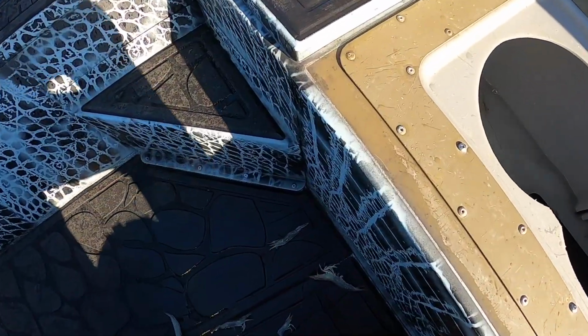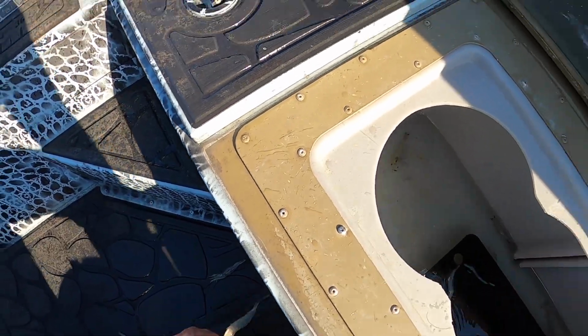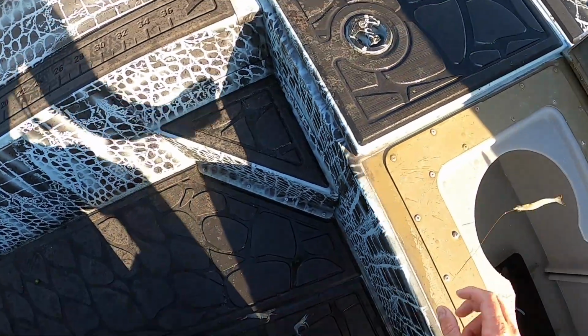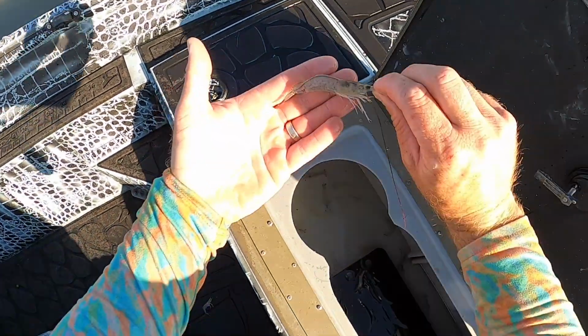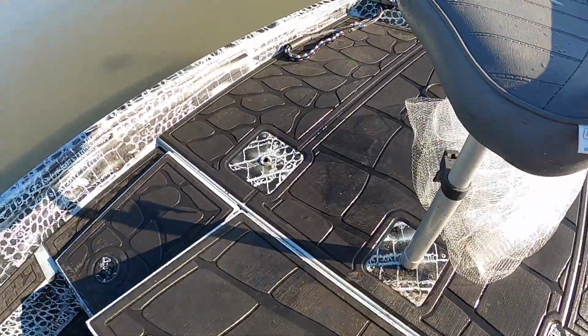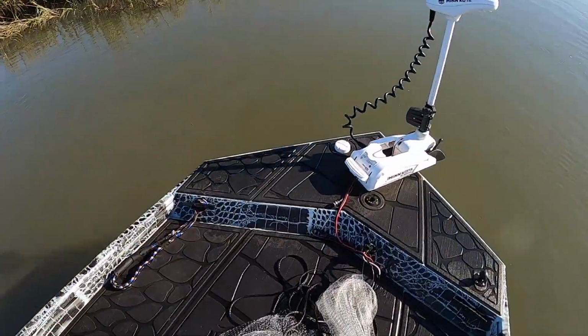We might have to break out the old pop and cork. I've got a few mud minnows in the boat with me, just in case I want to do a little bit of different fishing, but one of these guys right here under a pop and cork, fish can't turn that down, I'm telling you. Let's get some more. Need some more of that fish.